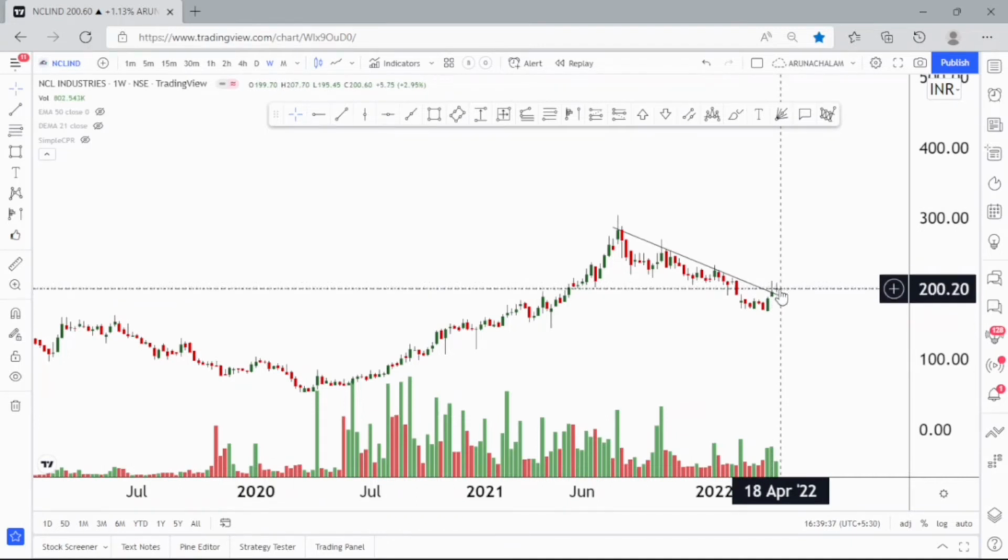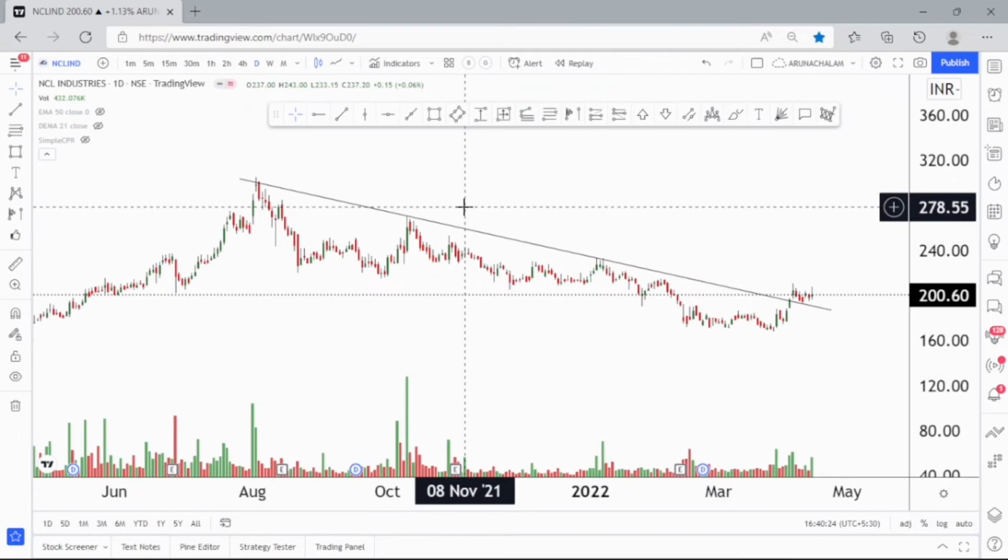So let's move to the daily chart. But before moving to the daily chart, just understand the business and sector. So due to the high inflation, the governments may hike the rates. The construction business may get affected by this. So beware of sectoral issues before entering the stock for long term.